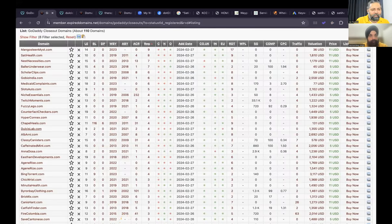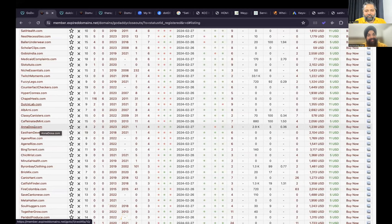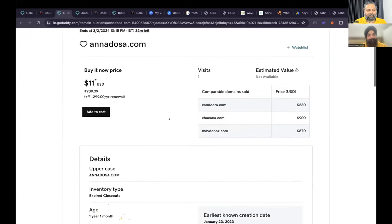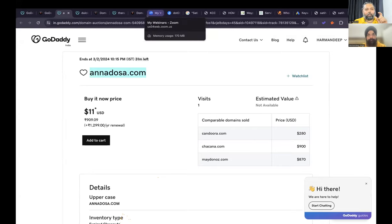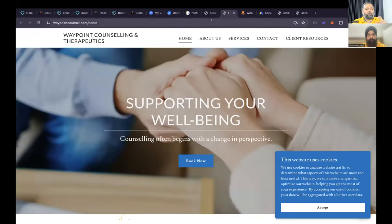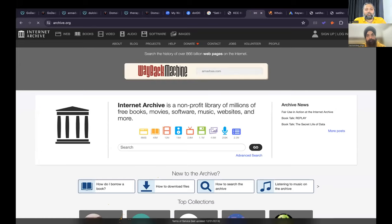So, if I go for another name, Annadosa. Oh, wow, Annadosa.com. We have an Anna Idli store in our city. Annadosa can be a good brand. Can you see the web archive of this domain? Yeah, sure. See, for non-Indian audience, dosa is a type of meal which is very popular in the southern part of India. Dosa is their main course.